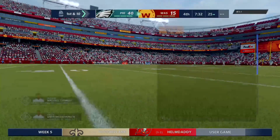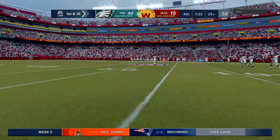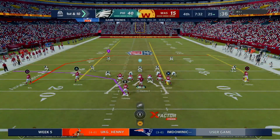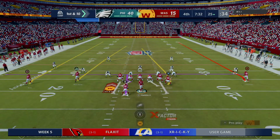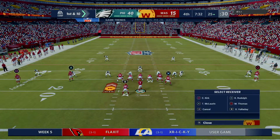Fair catch made at the 25-yard line. Washington takes over 1st and 10. The Washington offense at the line and ready to roll. And in enemy territory last time through, the interception. We'll see what they do on this drive.